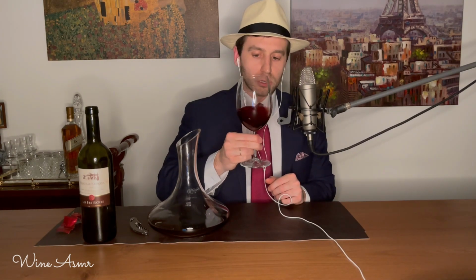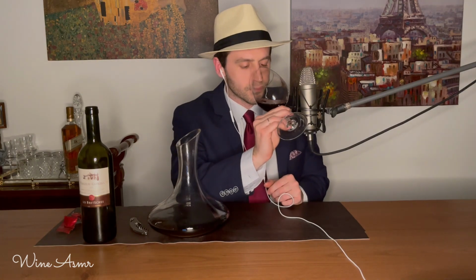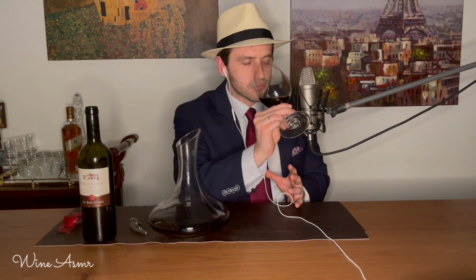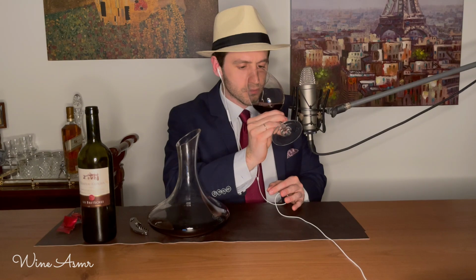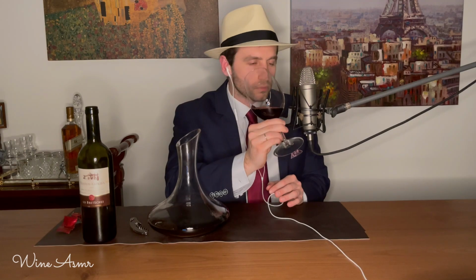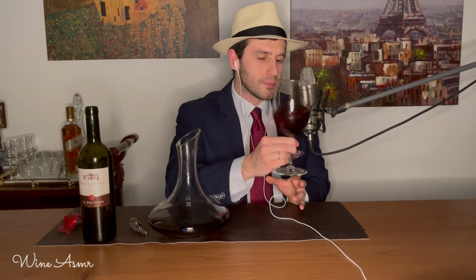Let's see on the nose, guys. A little bit of pepper, black fruit, like blackcurrant and raspberries. And once again, it needs time to open up. Earthy aromas, smoke, leather, limestone, soil. A little bit of hibiscus. Hibiscus, how'd you call this? Maybe a little bit of hibiscus.